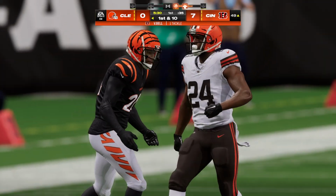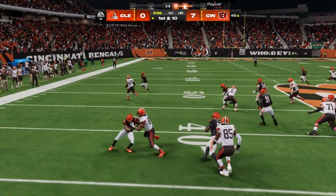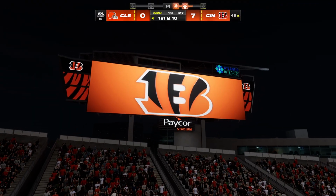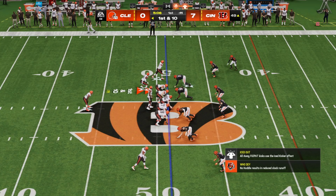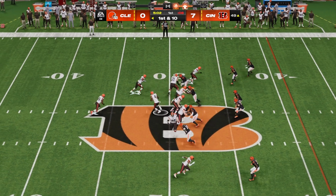A good pickup there for the Browns, 15 yards. A big hole there. How about him handling the point of attack? Just positioning himself so that run could go right off of his backside and deep into the secondary. So they'll come up in Bengals territory now with a 1st and 10 at the 49-yard line.